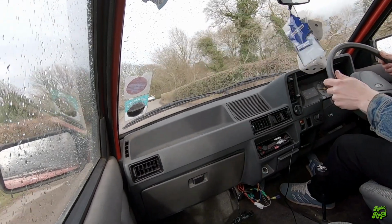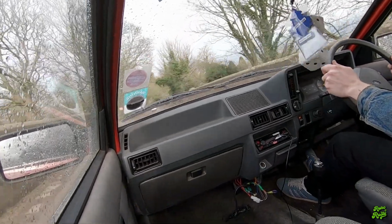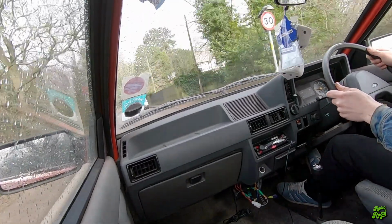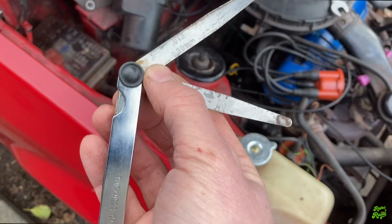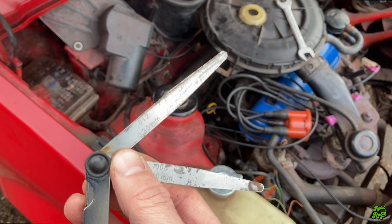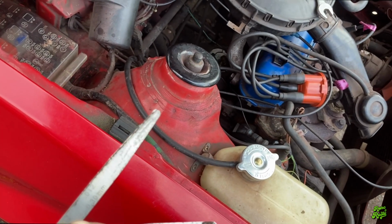Yeah, it's jumping around like mad. Just can't hold. So 30mm is where the dwell angle seems to be at the moment, but it should be 50. So I'm going to swap these points over and then go from there.